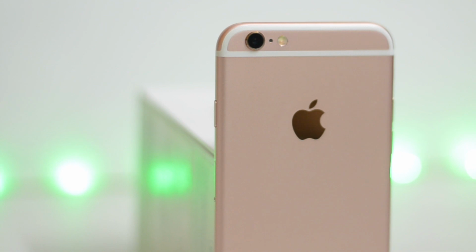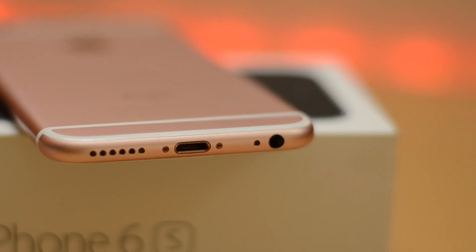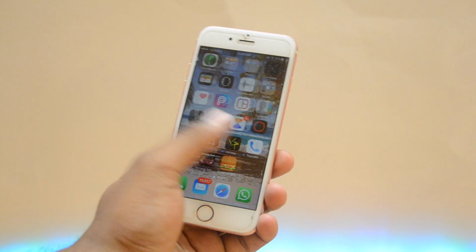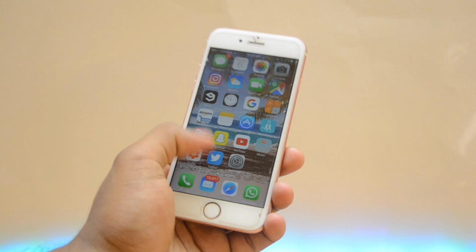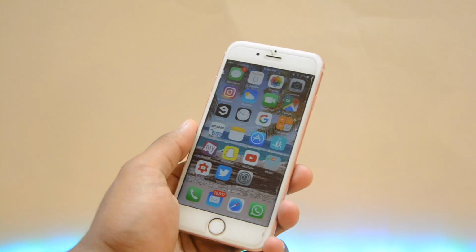But why should you buy a 2-year-old phone? For starters, it has a headphone jack that the newer iPhone does not have. It has the A9 chip which is clocked at 1.8 GHz. The phone also has 2 GB of RAM, which is plenty for an iPhone. But there are the cons too.